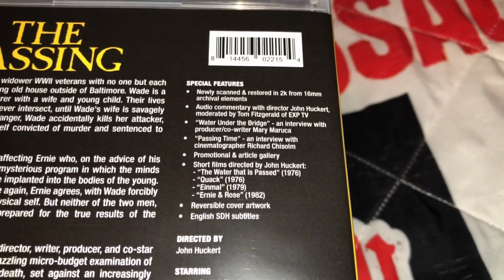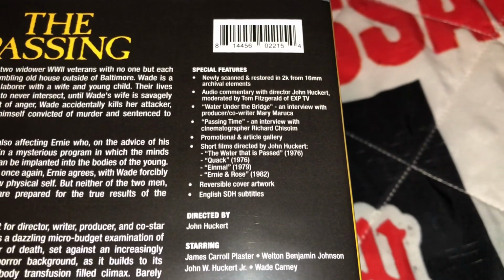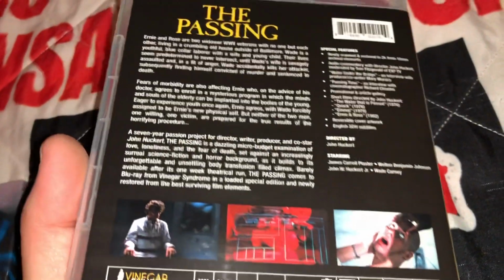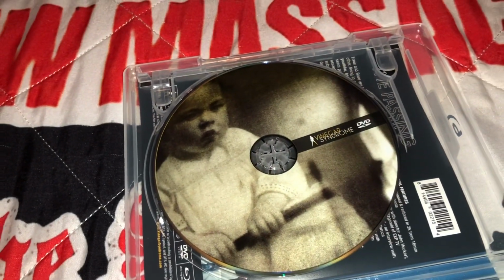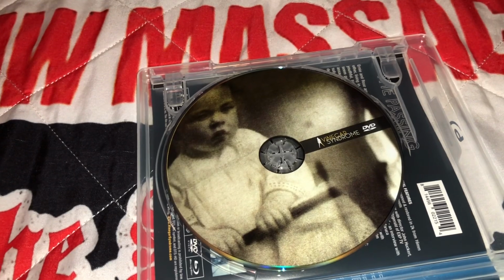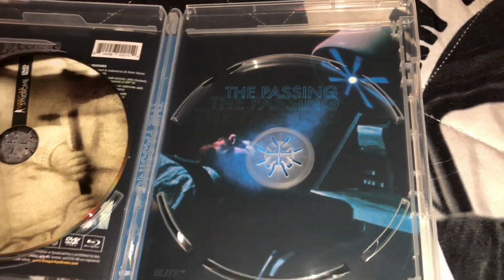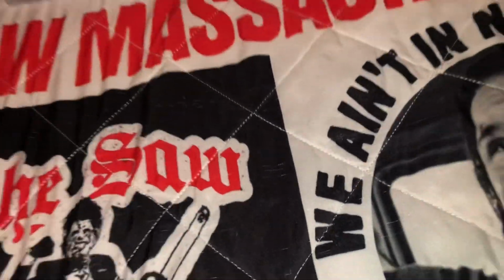And you also get some short films from the same director called The Water That Is Past, Quack, Einmal, and Ernie and Rose. This particular movie came out in 1983. Again, it is all region. And there's the DVD. That's kind of a haunting image. Those Victorian style baby pictures have kind of a creepy but yet beautiful feeling to them. I don't know how to describe it. And then there's the Blu-ray. And there on the back is the reversible cover. So that is The Passing, and that was all from Vinegar Syndrome.